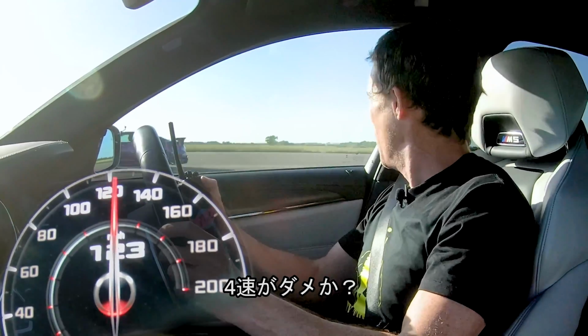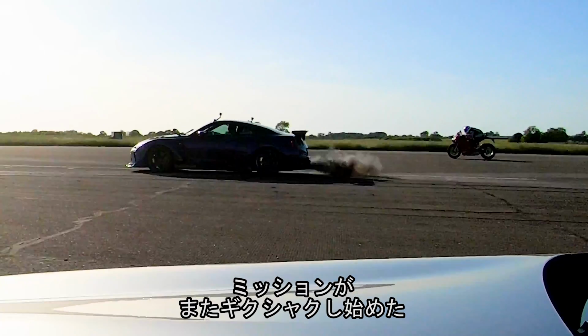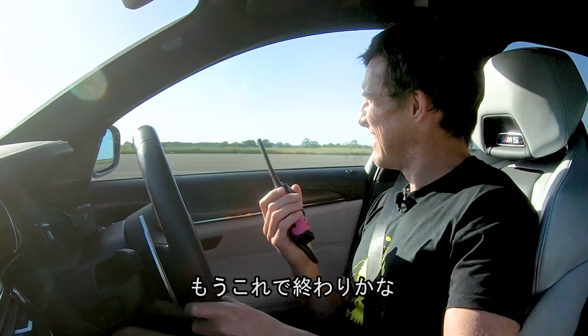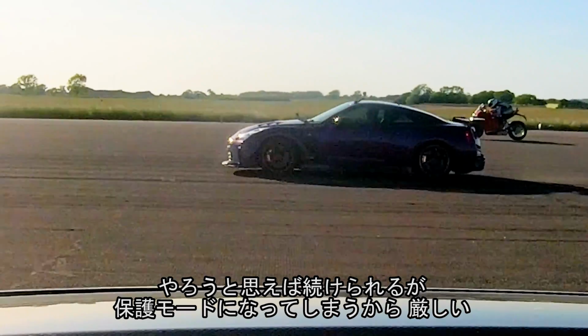Oh, he didn't get fourth. So Rocky, what happened then? Transmission's really not happy. It's throwing a wobbly again, so I think we are done, maybe. Really? Yeah, I mean, I could try resetting it, but it's really not happy. I'm pushing it on limp mode at the moment. It shot off there really nicely, as you saw.